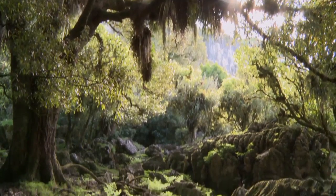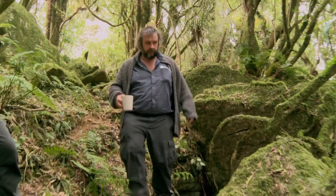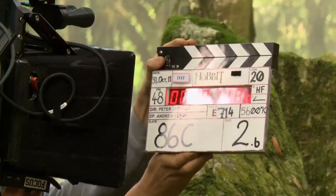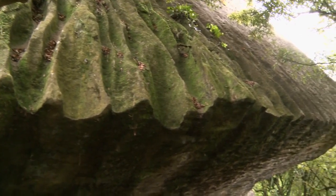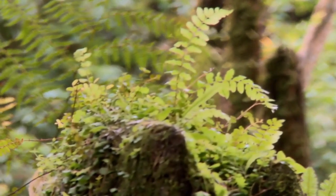The beautiful rock formations, cliffs, and then down, down, down into the most incredible bush. It seemed ancient. There was lots of moss on all the great rocks. It seemed incredibly old. There's a lot of native bush in that area. It's a stunning location.